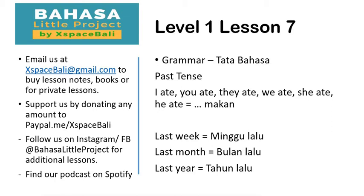Okay, let's move on now and learn some more grammar. And this time we will learn past tense. Last time in our lesson 6, we learned the present tense form of I eat, which is saya makan. Now let's learn the past tense form, which is saya makan also.